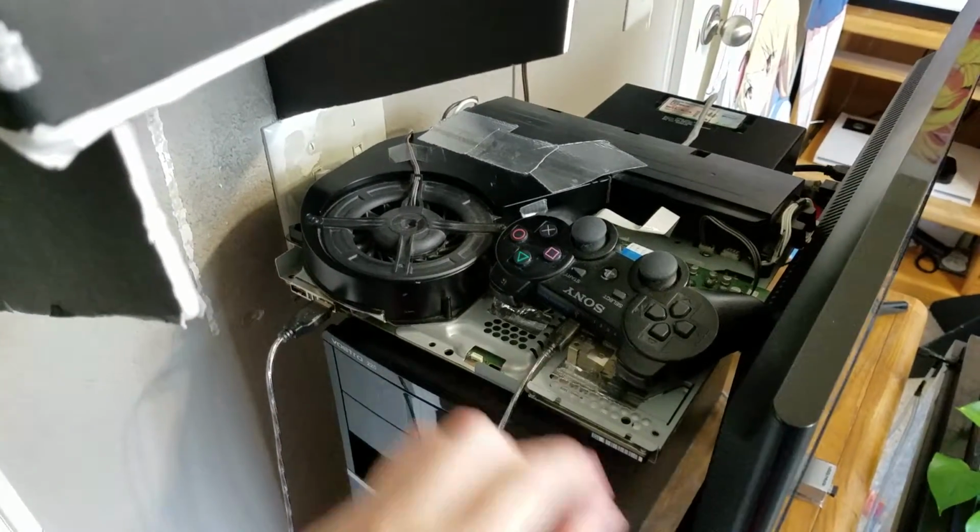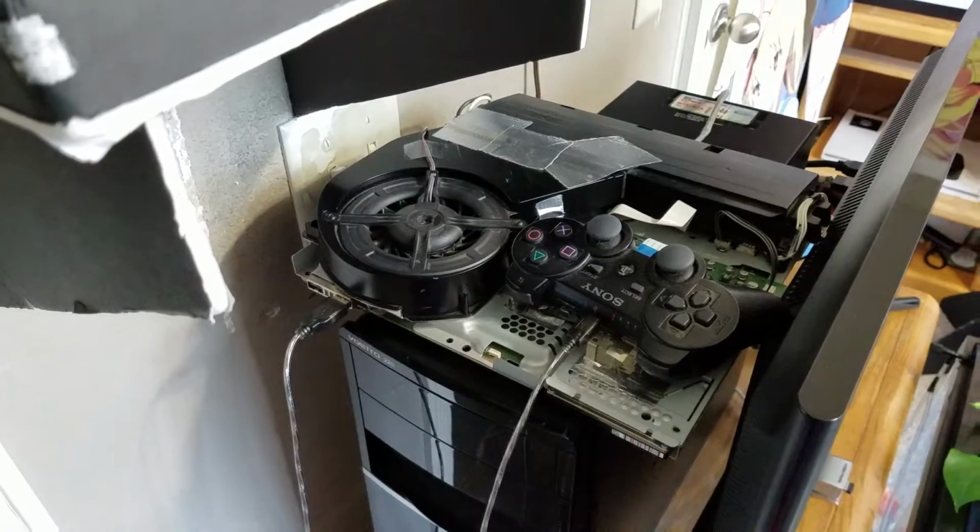Oh yeah, my PS3 just died. It refuses to turn on, which is really annoying.